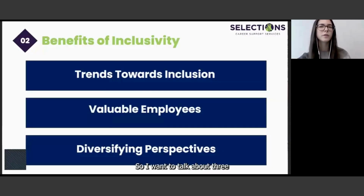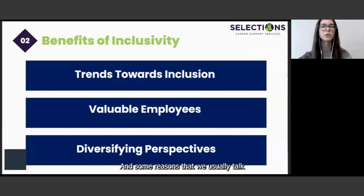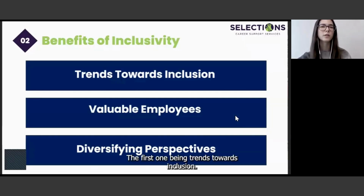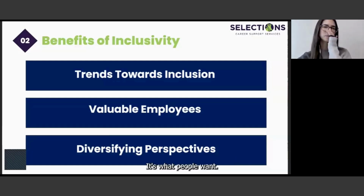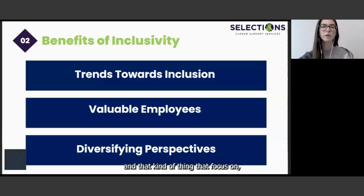So, I wanted to talk about three of the benefits of inclusivity that I wanted to focus on today, and some reasons that we usually talk to employers about. The first one being trends towards inclusion. So, generally, Canada is trending towards wanting to increase inclusivity and diversity in workplaces. It's what people want. A lot of people prefer to support companies that focus on making everybody feel included.